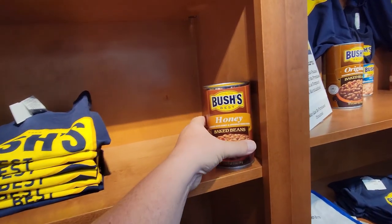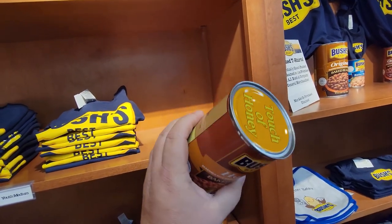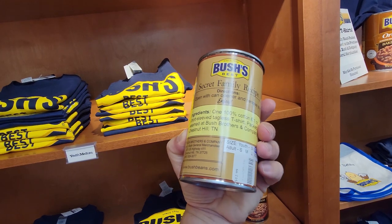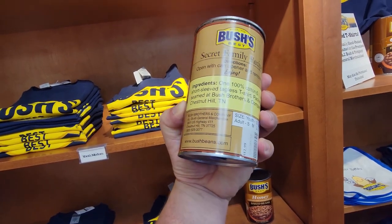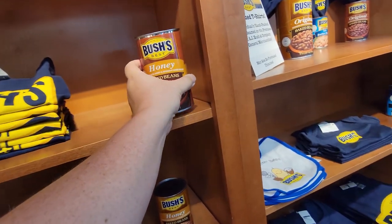I've always thought these were super unique. There's a t-shirt in this can. Yeah, it's a 100% cotton, short sleeve shirt. And this one here is a medium. Yeah, they're $12.99. I mean, you can't go wrong at all.